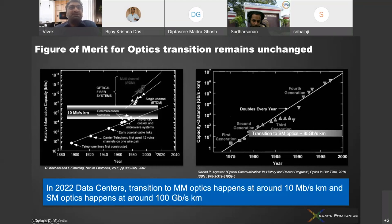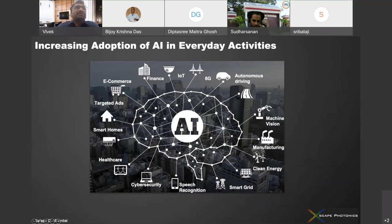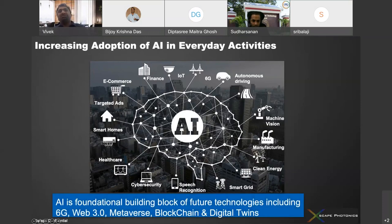One of the most prominent being AI and ML technology. AI and ML, or artificial intelligence, is currently being adopted in pretty much everyday life, starting with speech recognition in your smartphones, to targeted ads in your Google search, to product recommendations in e-commerce, to Internet of Things, to autonomous driving, to smart manufacturing, you name it. In fact, if you look ahead, it's going to be a foundational building block for future technologies as well, like 6G, Web 3.0, metaverse, blockchain, digital twins. Any big jargon that you hear out there, AI is pretty much a part of that.